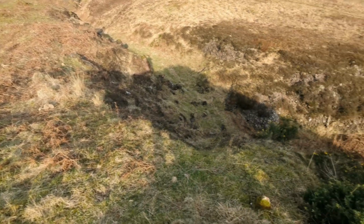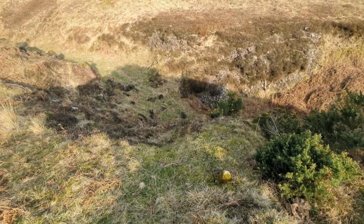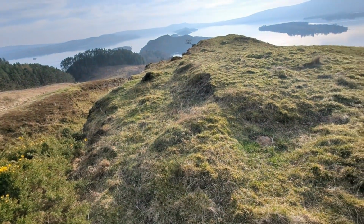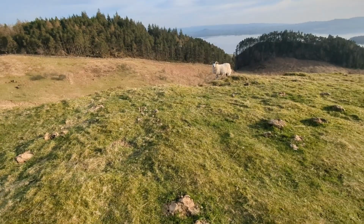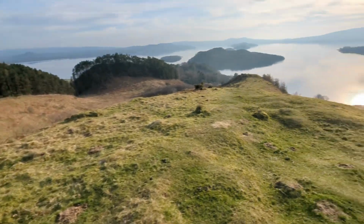I'm pretty much on the third spot. There is what probably is a wee riverbed during the winter down here, but that's dried out completely, so there's no water there. And it's not quite as smooth, I think, as my first one. I'm going to go back down and we'll just go for the first option. I think it looked really nice. Yeah, sorry, I'm just passing through. You can carry on grazing. I'm heading down here.